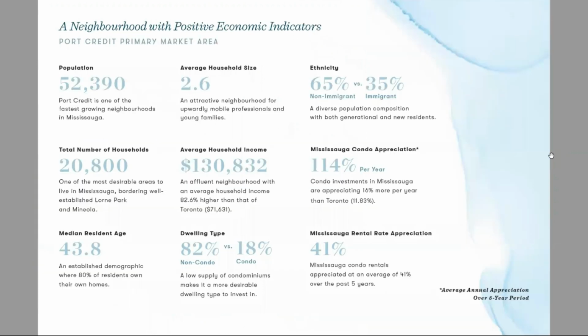To give you some idea of the neighborhood, the Port Credit area has nearly 53,000 people. The average household income is over $130,000. If we look at actual Mississauga condo appreciation, we've been seeing incredible appreciation, 16% per year, outpacing Toronto over the last five-year period, which has been 11.83%. So we're seeing greater appreciation in condos in the Mississauga area.